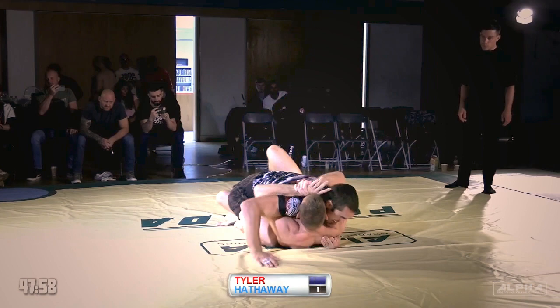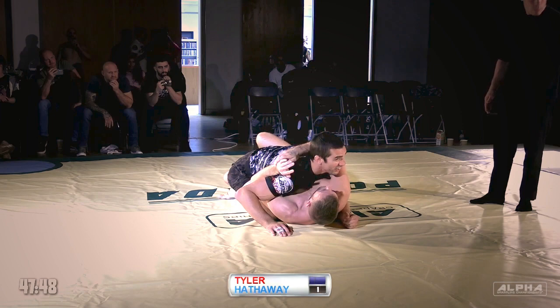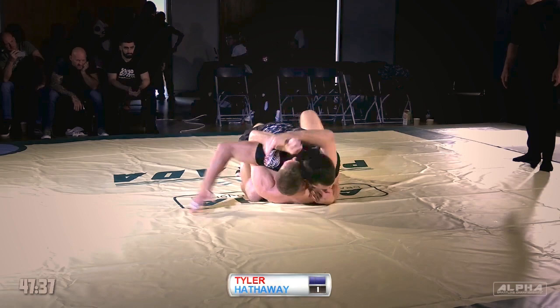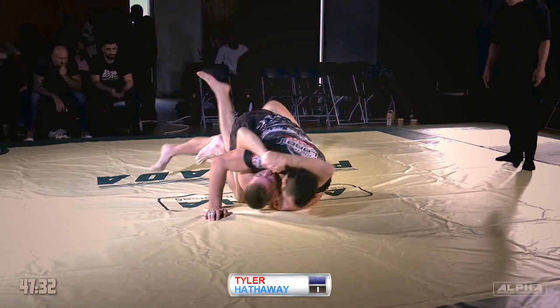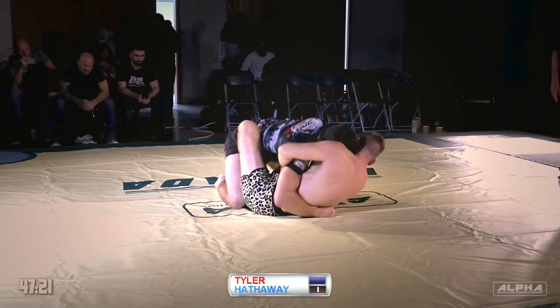He's got head control. John actively throwing in some slaps, having a word with the referee about what's allowed and what's not allowed. They're both having a word with the ref. Then he's got inside hook, keeping John close to him so he doesn't have the space to land more strikes. He's trying to recover guard. Good hip movement there by Danny. He's able to get both butterfly hooks in. Both hooks are in now.